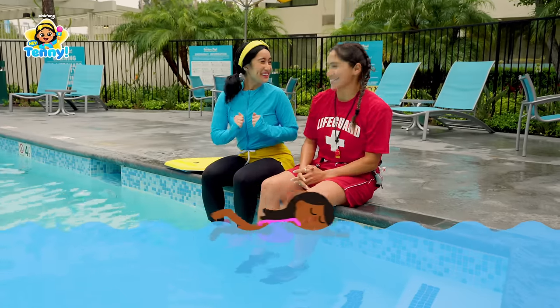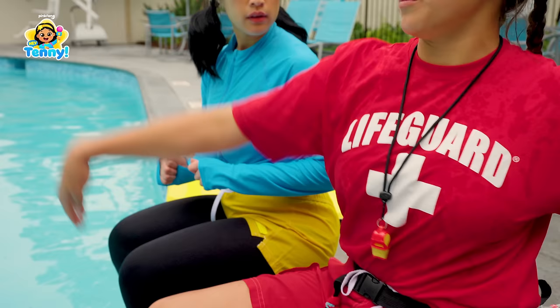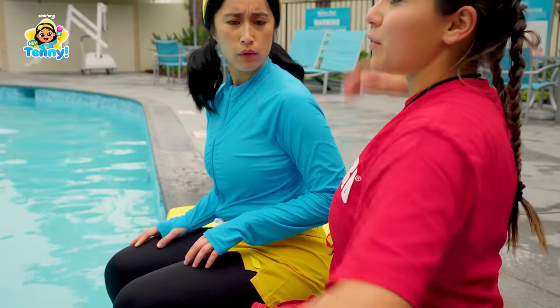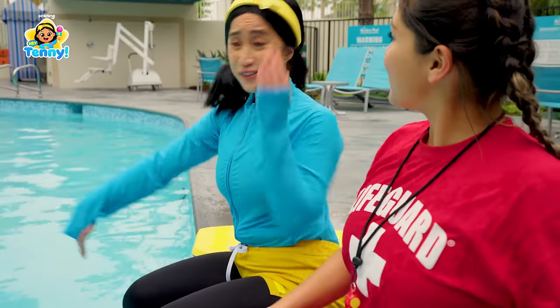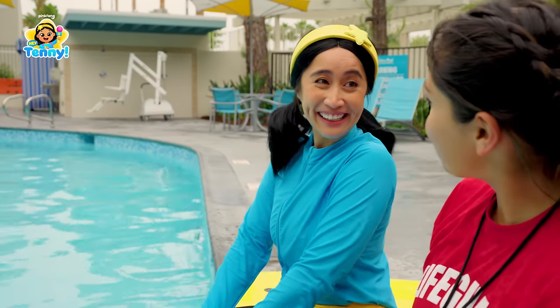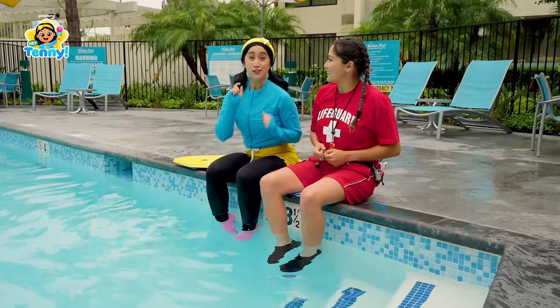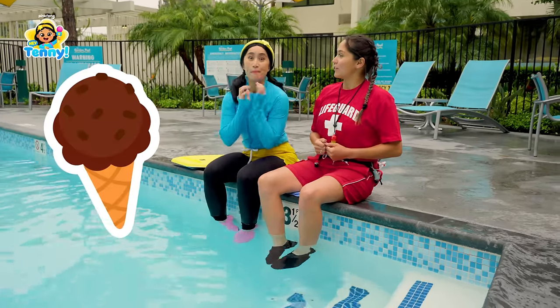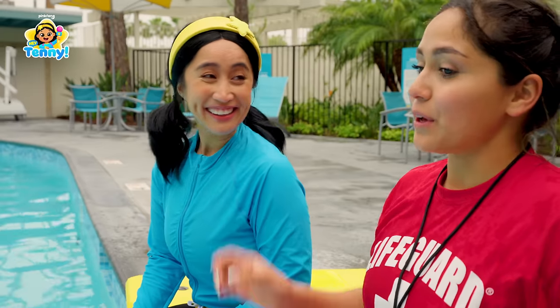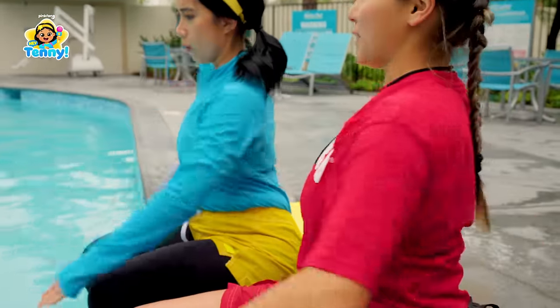That's so cool. It is. So let's say we're using our arms first. We want to move them in a circular motion, kind of like we're scooping ice cream. Did you say ice cream? I love ice cream. What's your favorite flavors? My favorite flavors? I think chocolate and marshmallow. Well, when you go, you want to go chocolate, marshmallow. Like this?